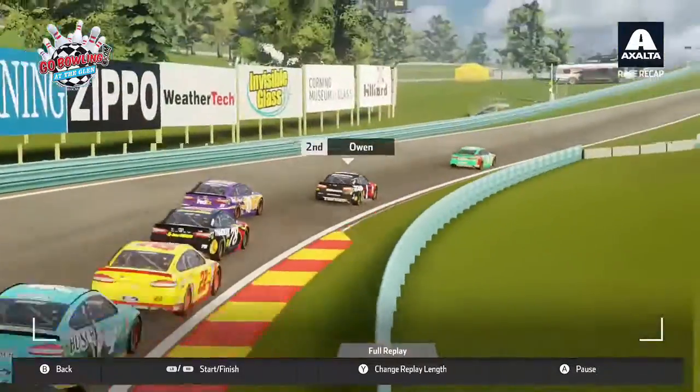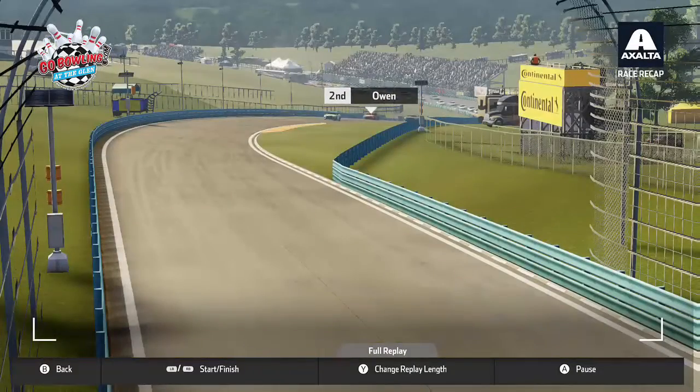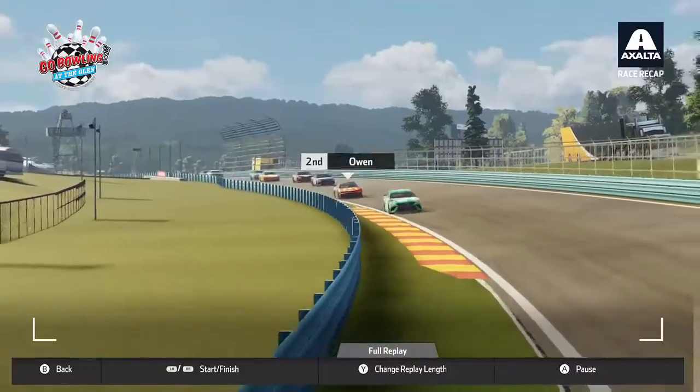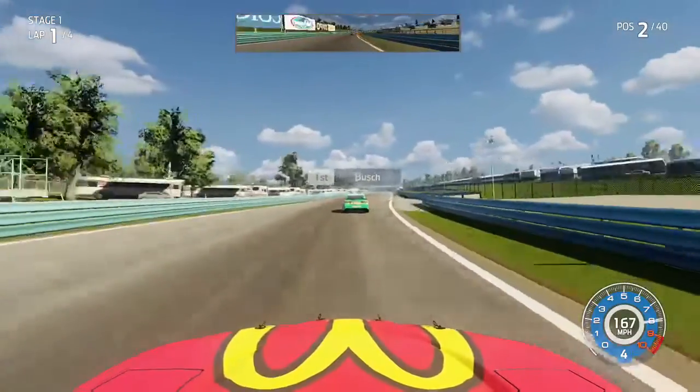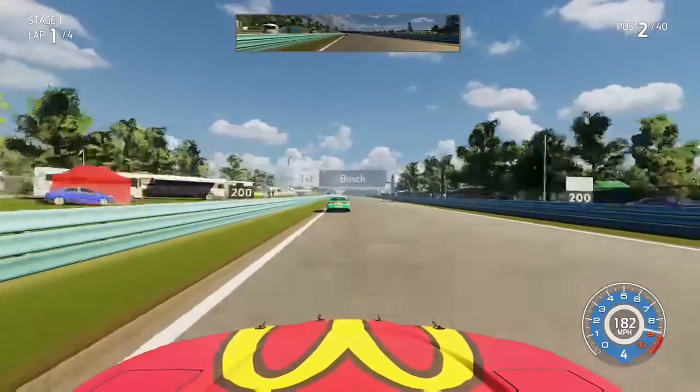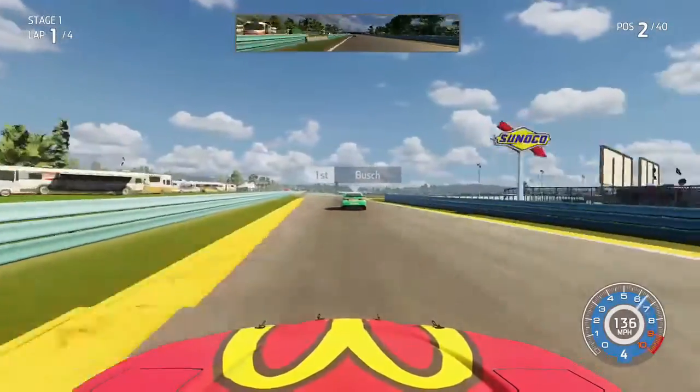We pass him going into the S's, so very quickly we go from P4 to P2 here in Watkins Glen as we come out of the S's, now setting our sights on the number 18 of Kyle Busch. And last time we raced at Watkins Glen in the Cup Series, we were 2nd place and the leader just drove away. We couldn't really keep up with them, and that was Denny Hamlin that dominated that race.